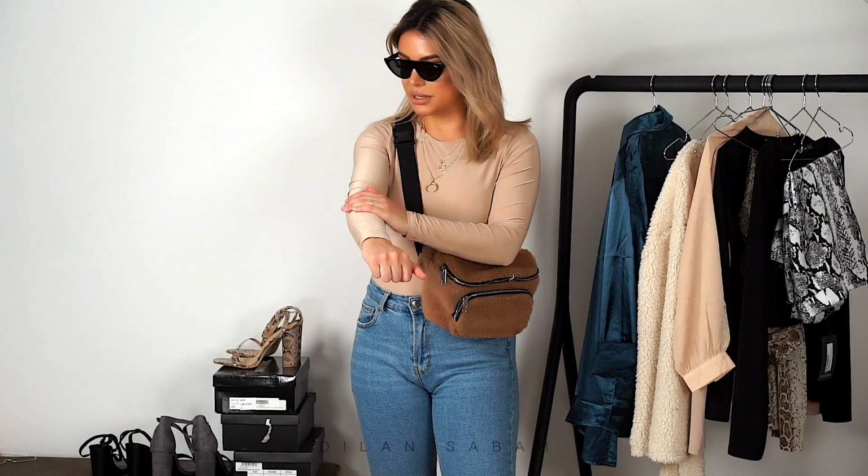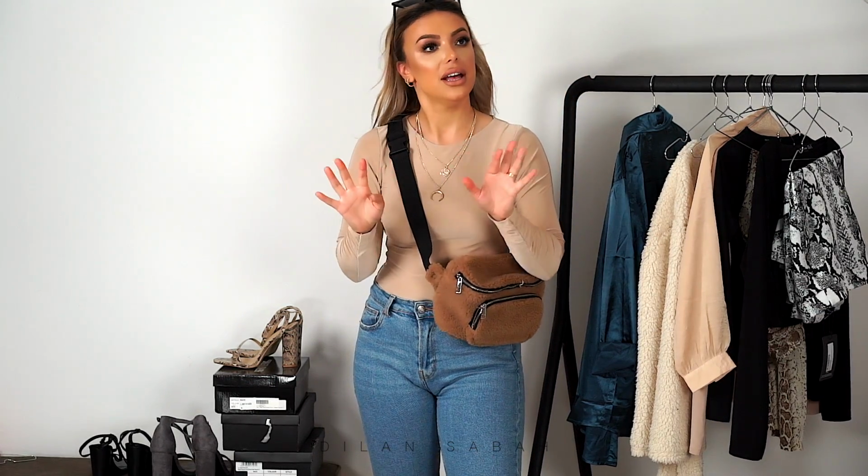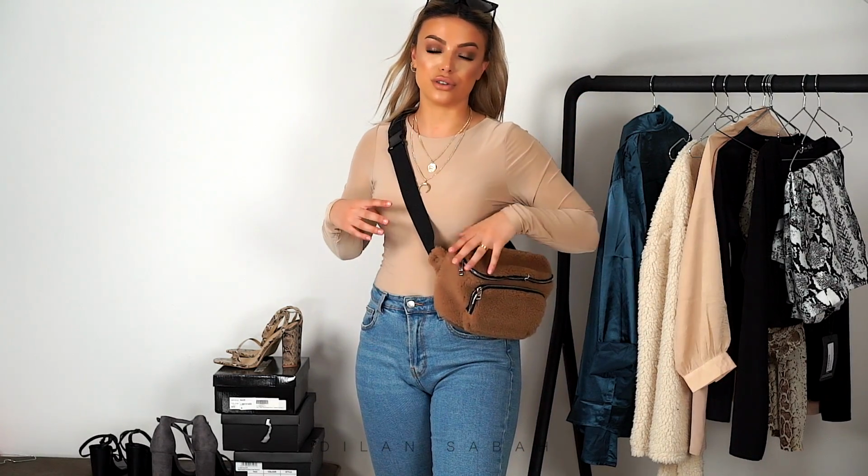I think I'm going to get myself more because I feel like you can definitely wear this with anything, especially when you don't know what to wear. And I have that crisis lately quite often. So these bodysuits are going to be the perfect solution for that.